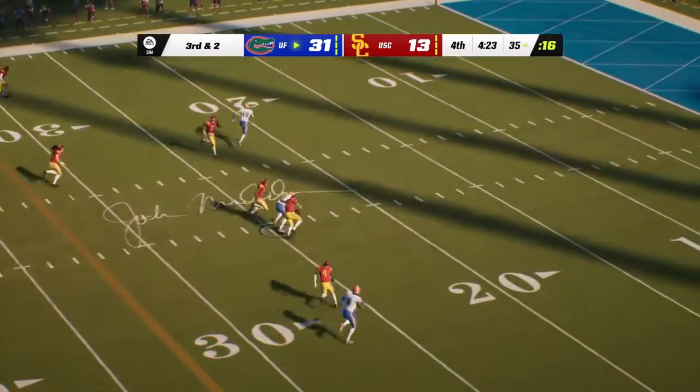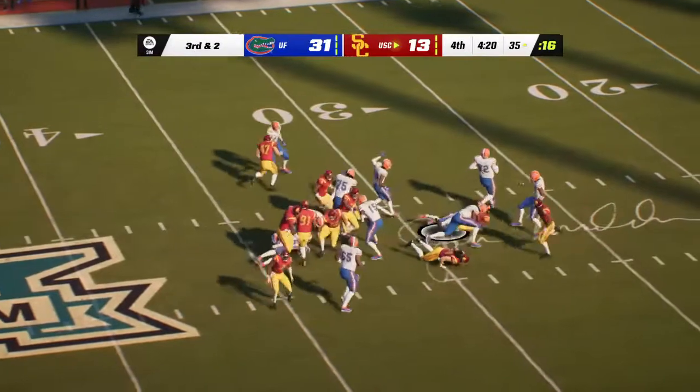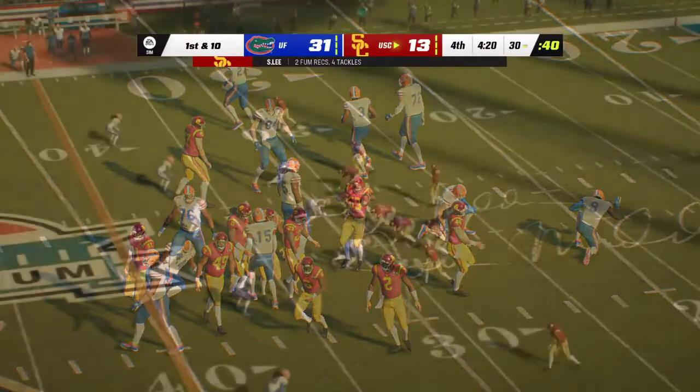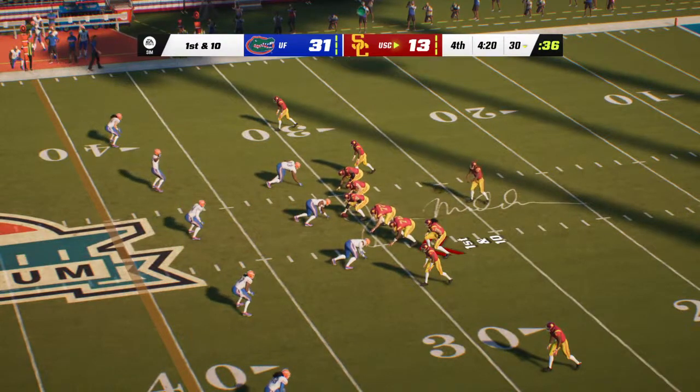Richardson on 3rd and 2. Oh, now he's stripped. He lost the football. And this is picked up by the Dolphins. And he will return this one to the 30-yard line. So 1st and 10 now from the 30.